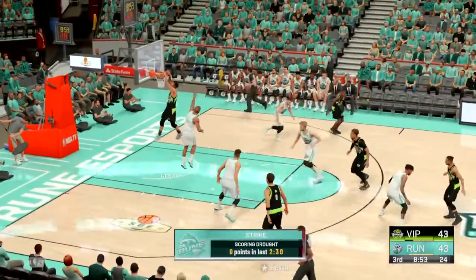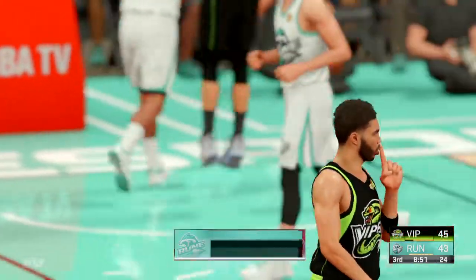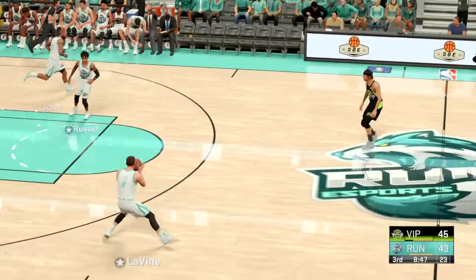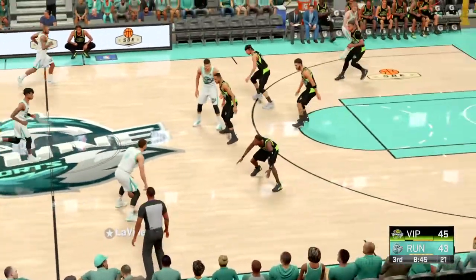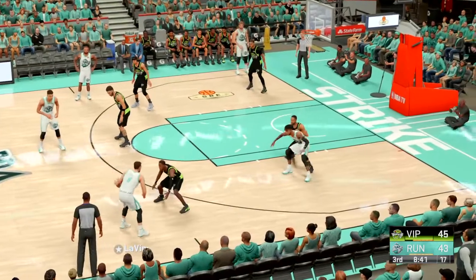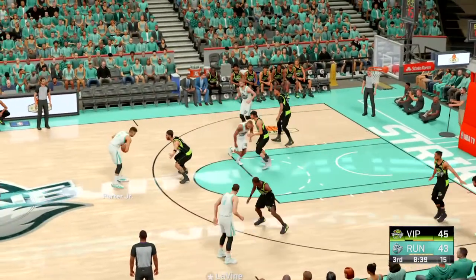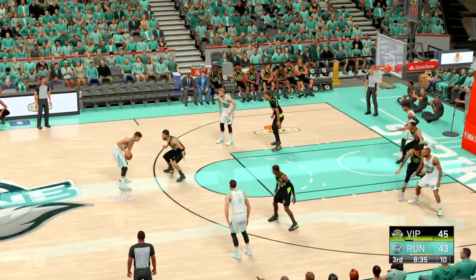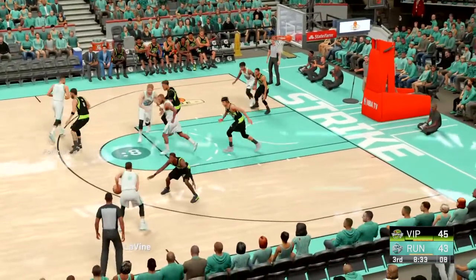Boy, yet another missed opportunity here. Whatever they talked about at halftime, it's not working. A great read between those two guys. The defense didn't stand a chance, B.A. These two teammates right here, Grant, they are connected. Now here's Porter. Back to LaVine.